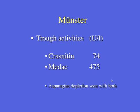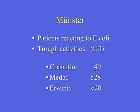They had the sense to start measuring levels of asparaginase, and they found that trough activities after Crasnitin, after the old drug, were relatively low, significantly higher with the Medac product. You still had depletion of asparagine, but this presumably was going to be much more profound and go on for longer with the new product. And the explanation that they came to, the conclusion they came to, was that these patients were being overdosed.